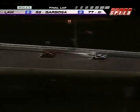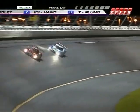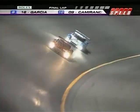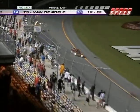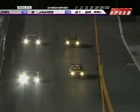Meanwhile, back at the front. Now it's all the draft on the big banking. And here comes Pruitt trying to get by. Back-to-back wins for the 99 Gainsco team. Bob Stallings, boys, they do it. Not only, well, it's not there yet, is it? Is Pruitt going to do what the 61 did? He comes one high. Who's going to get it to the line? Pruitt gets it. Wow, just when you thought the Gainsco boys had it wrapped up, the master does it.